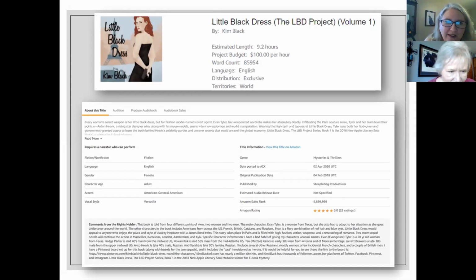So this first profile over to the side tells the first section about this title, Every Woman's Secret Weapon is a Little Black Dress. They took that directly off the Amazon page for that book as my blurb. The second one tells that it's fiction and in English, and that I wanted a female, an adult, with a general American accent, and that I needed a versatile vocal style. The book is a mystery and thriller. Those are just the basics.